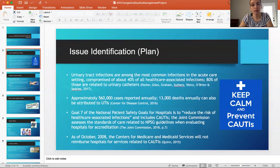As part of the planning part of this presentation, I had to identify the issue at hand, and I've identified urinary tract infections as one of the most common infections in the acute care setting. It comprises about 40% of infections in the hospital, and approximately 80% of those are associated with catheters. There have been approximately 560,000 cases reported annually for UTIs and 13,000 associated deaths.